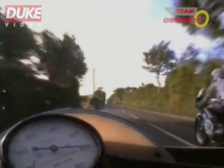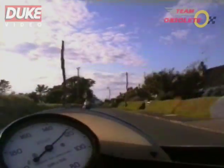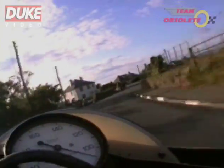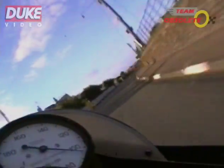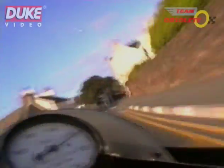You notice some of the riders have a white jacket on, and some of them have an orange one. The white jacket signifies a classic rider, who may be on a slower machine, but should know where he's going. And the orange jacket indicates a newcomer who could be on a quicker machine, but may not know his way around yet. So it lets everybody pass accordingly.